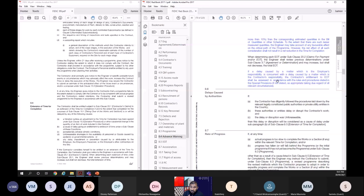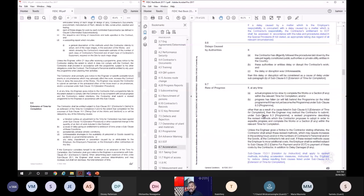And acceleration, another new provision. Now, if the rate of progress is slow, the engineer can instruct to get a mitigated program as well as increase the progress. Now, there's a thing called mitigation and acceleration. Mitigation means there's a contractor delay, so the engineer instructs him to work faster. When he works faster, he might have to work overtime. He might have to bring more resources. That is called mitigation, because it's the contractor's delay and he's trying to mitigate his delay.